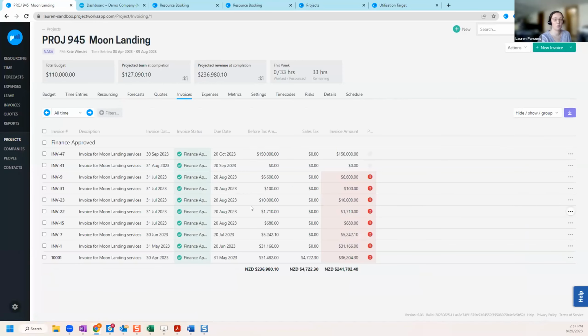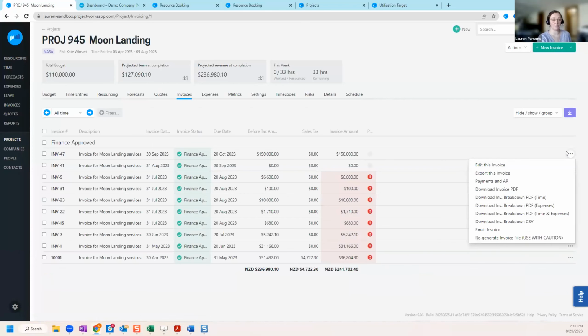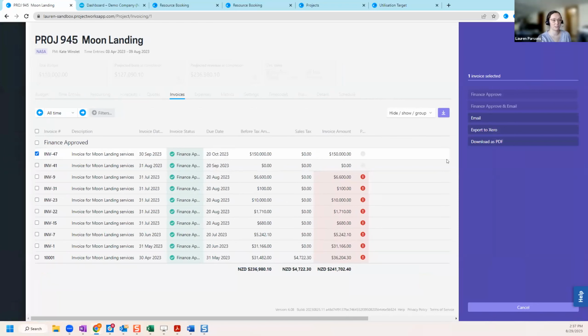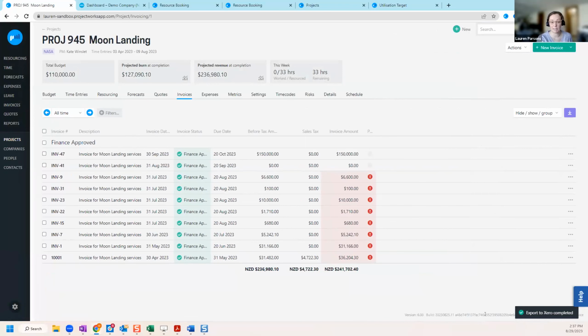I've already sent a few invoices from this project, but if it's just a one-off invoice, I could export it to Xero here, or I could also bulk send it. If there were a few different projects, I could go to a different screen. But I'll stay on this screen and I'll tick that one. I'll click export to Xero. And it says that's been completed.